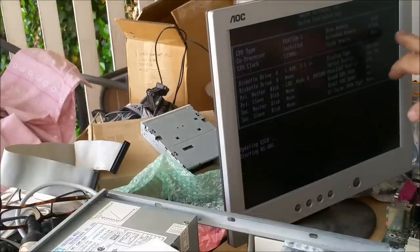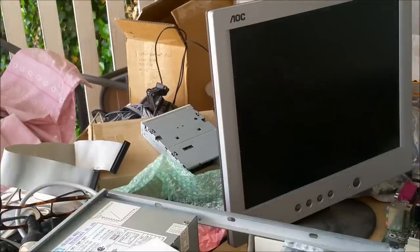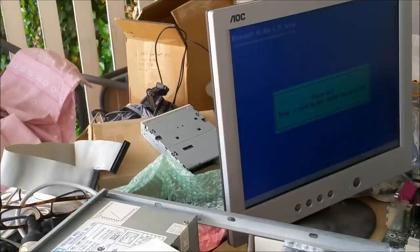The cache memory worries me. I don't like that. But we can buy some of that, I'm sure. I just don't know what sort of chip it is.